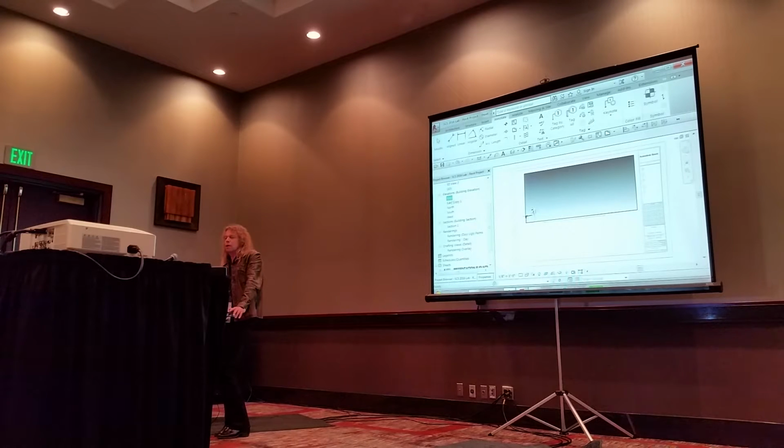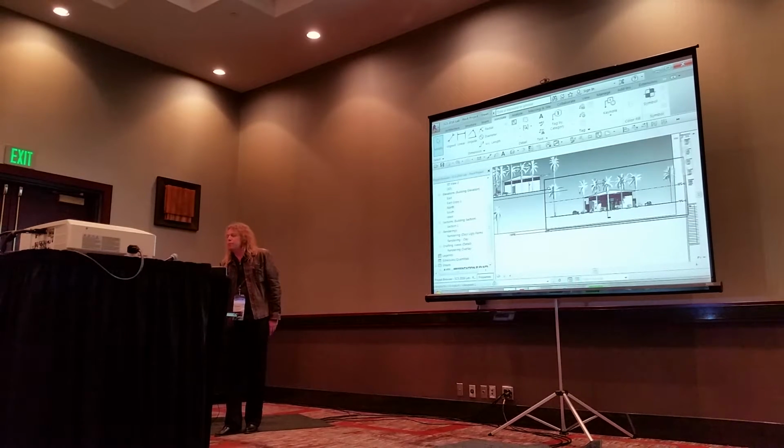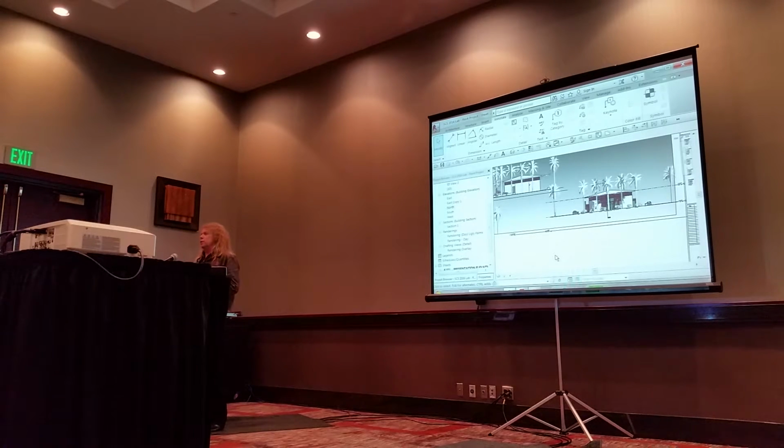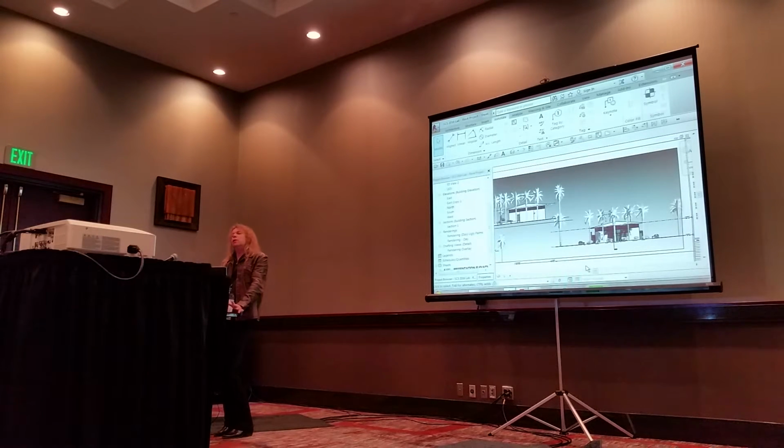Watch what happens here. If I drag an elevation on top of this, oh, I gotta deactivate the view. I'll just do two. See what's happening though? Revit is automatically creating an alpha channel and it's screening the white background border of every drawing. So when you place a view on top of a view on top of a view, it's actually alpha channeling the sky in the background.